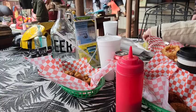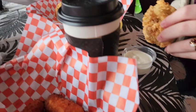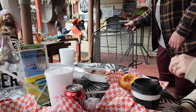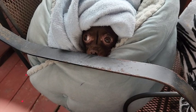Food is here. We got some fried okra. Some of the biggest onion rings I've ever seen. We got a 2-meat plate. And what's this? Cornbread or something? Poppers. Oh, jalapeno poppers. We got some beans and some potato salad coming. Oh, it's over there. This place is a winner. Okay, Hazel, it's your turn to do a taste test on the barbecue. Tell us what you think.